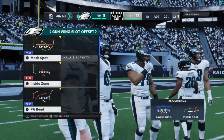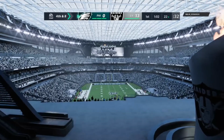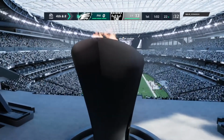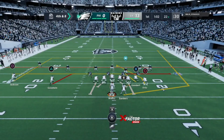I know this offense was expecting to do big things, but it certainly hasn't turned out that way, at least not through the first 3 drives. They're definitely going to have to put their heads together and start concocting some offense that'll move the ball downfield. So here we go. The offense is going to stay out there. They're going for it on 4th and 8.